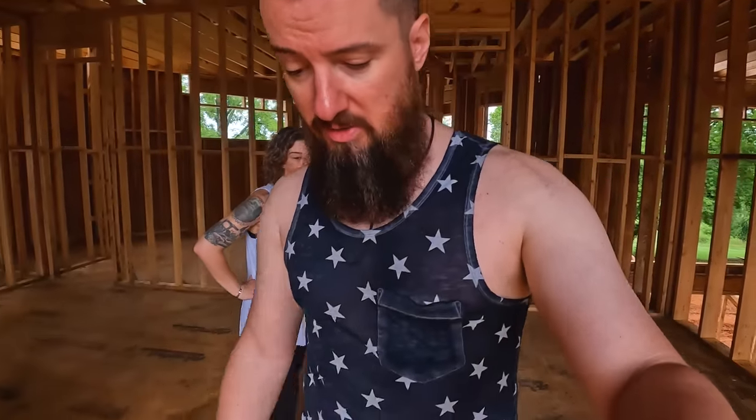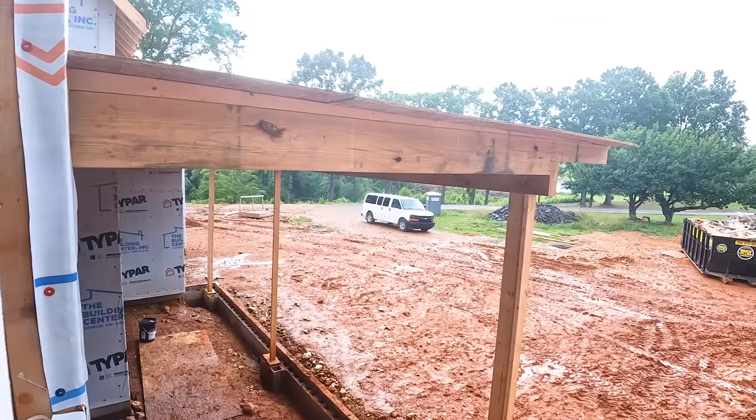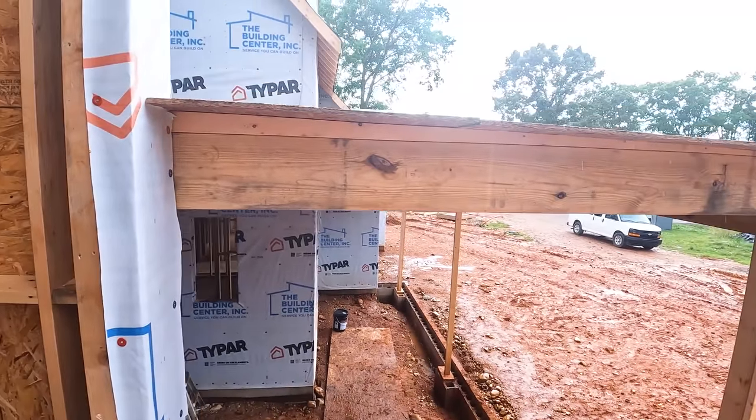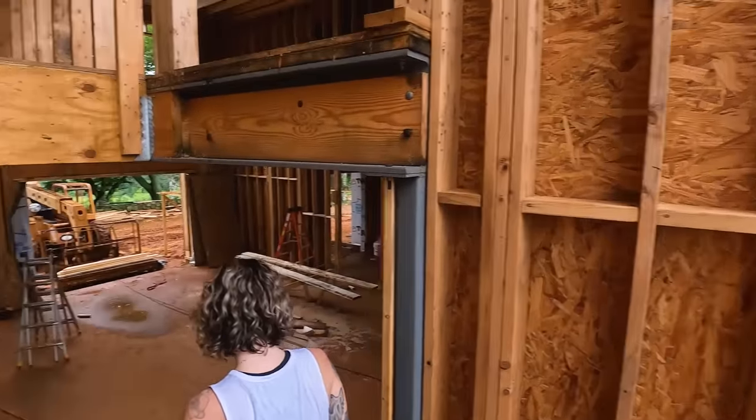Let me see what else. Stairs to the basement, that's what I want to walk down. You ain't gonna be able to see much, but. Oh yeah, the porch roof. Can I see from here? Probably not. I'm gonna move this around. I don't know if y'all can see. There's windows above this. We can see from in here.